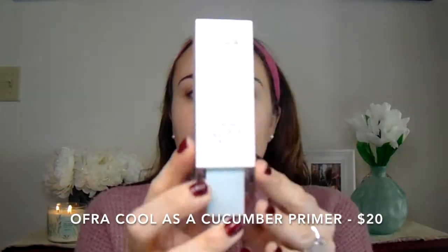So when did I get this? I got this maybe a year ago or so. I really like this primer. It feels very cooling and nice on the face because it is cool as a cucumber. So it has that refreshing kind of feel to it, but I found that it didn't stick to my makeup, my foundation, as well as I wanted it to. But it is still a nice primer, and Ofra does have beautiful products. So let's dive into this.